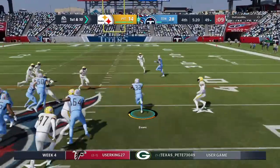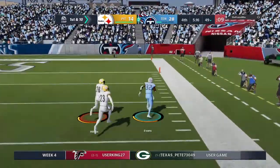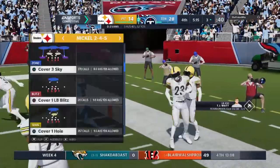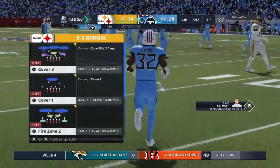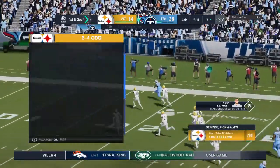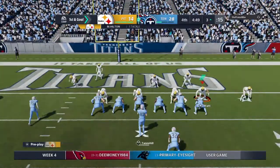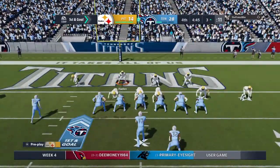They'll run on first down. It's Evans. And he takes it all the way down to the 3. A big play that time for the Titans. 48 yards on the ground. First and goal at the 3-yard line. The Titans were #1 in the NFL in red zone touchdown percentage last year, 77%.